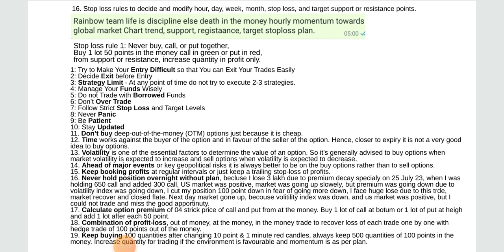19. Keep buying 100 quantities after a 10 point change and a 1 minute red candle. Always keep 500 quantities of 100 points in the money. Increase quantity for trading if the environment is favorable and momentum is as per plan.